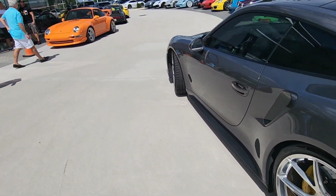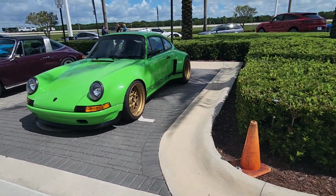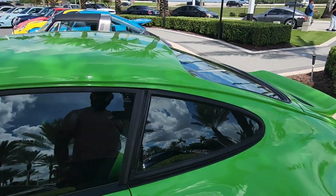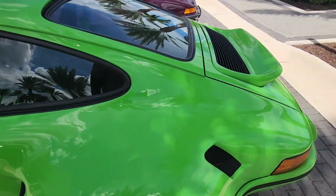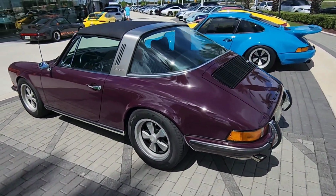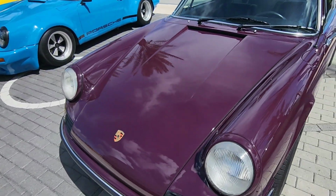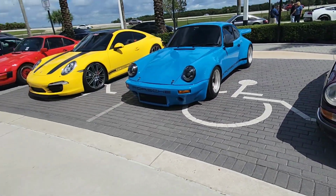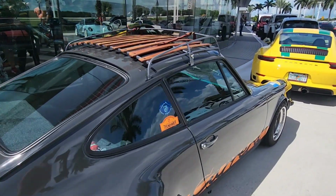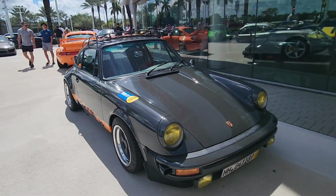Turbo S. Oh yeah, look at that tire. Look how much there, on the Toyos. Look how wide he is sitting out there. Oh, look at that shifter. You know I love this green. Simple, clean, elegant. Purple is amazing. Look at this. Yes, sir. It's so appropriate. Oh, she's so gorgeous.